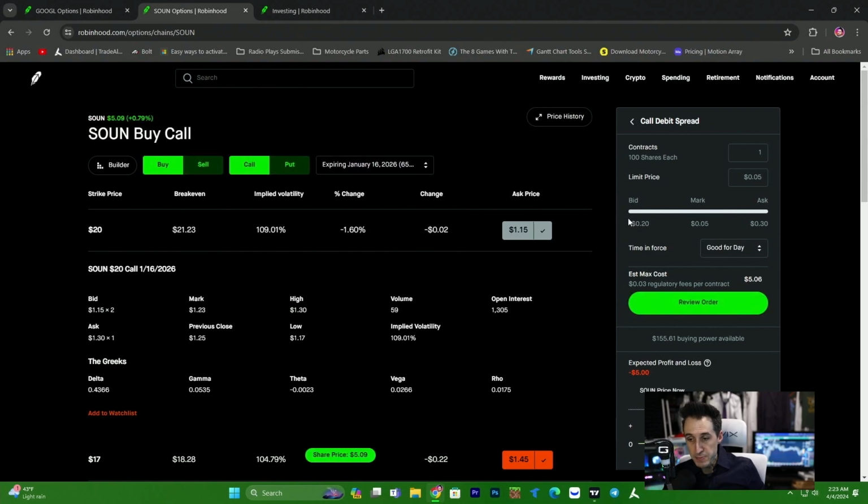You can see the spread is between -20 and 30, which is 50. So 5 plus -20 is 25. So 5 is the middle. So realistically, I would much rather do this January of 2026 if you could. It gives you almost 2 years for SOUN to go up $10, which it almost did in a month. And now there's a 2-year time window to do this.